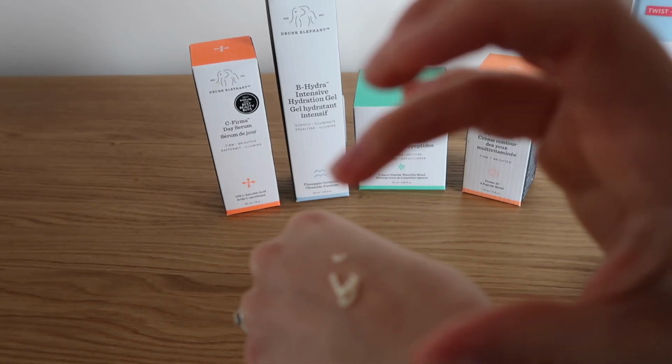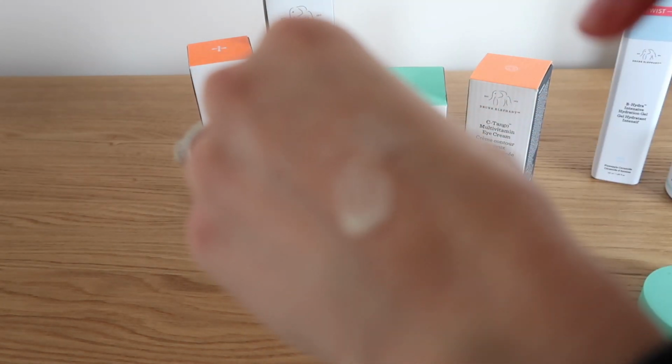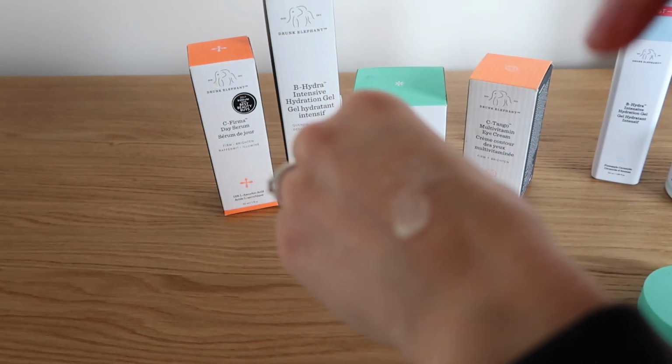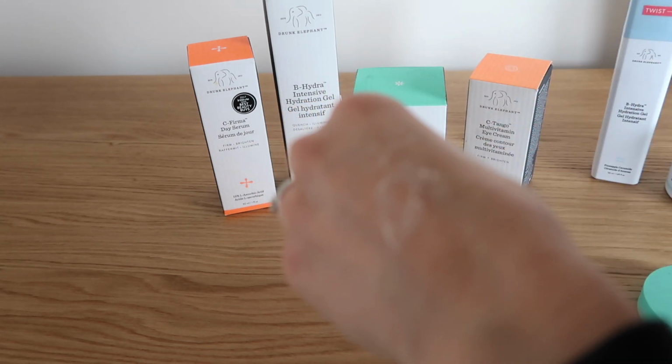I also use the C Tango Drunk Elephant Eye Cream. This is the one I will use in the mornings, because it's thicker and it tends to brighten the under eye area, and I just find that's a great morning option, which is just like this. A nice thick balm for under the eyes.